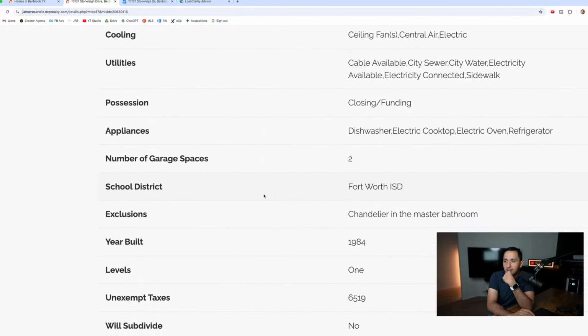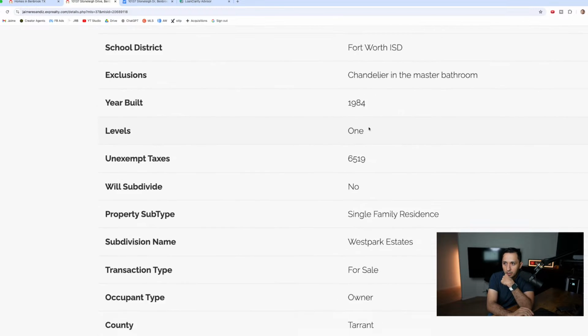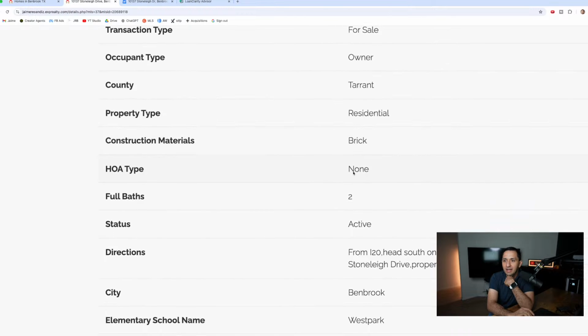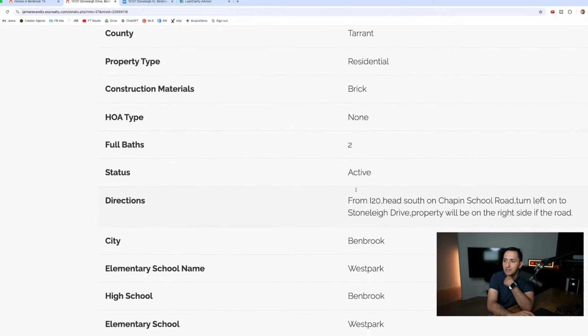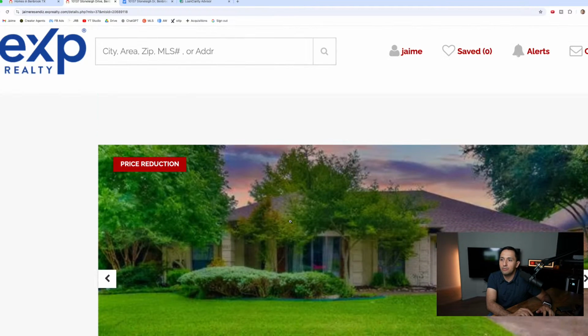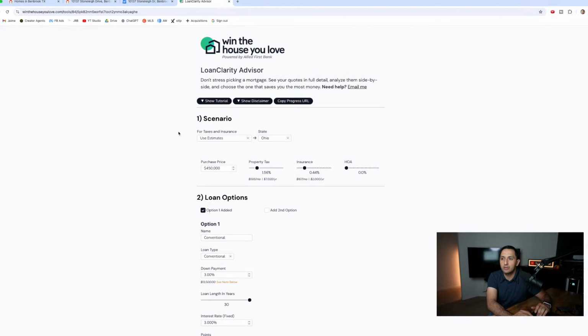All right, let's see, anything abnormal. 2-car garage, Fort Worth ISD, that's expected. 40-year-old property. Okay. I don't believe we're going to have an HOA, and we are not, so that's good. Okay. I have everything that I need in order for us to make this calculation. So we're going to buy this house for $390,000.